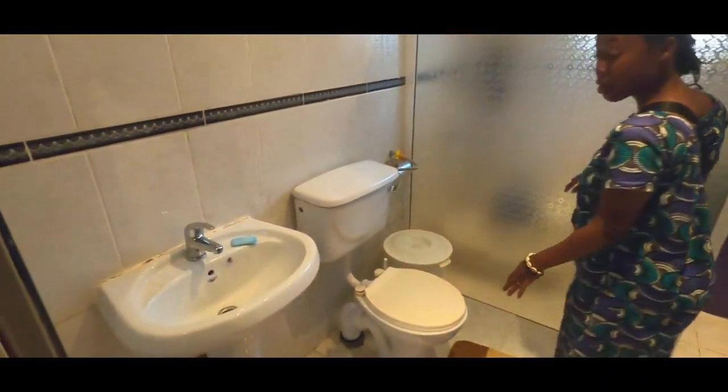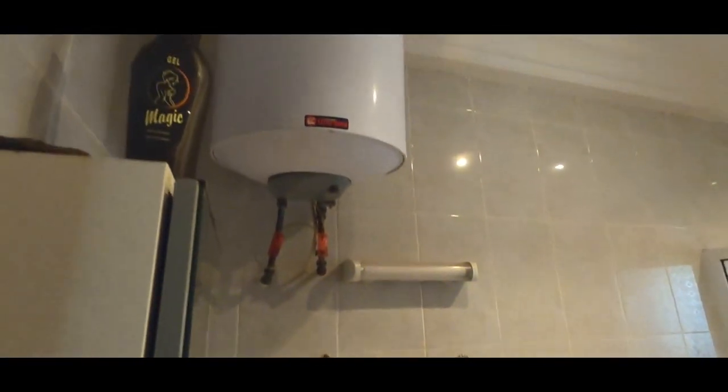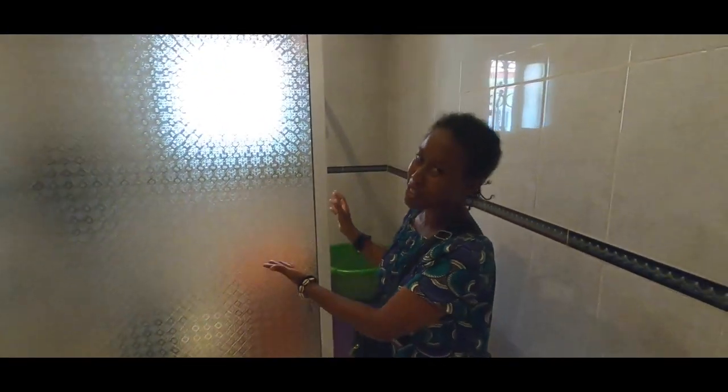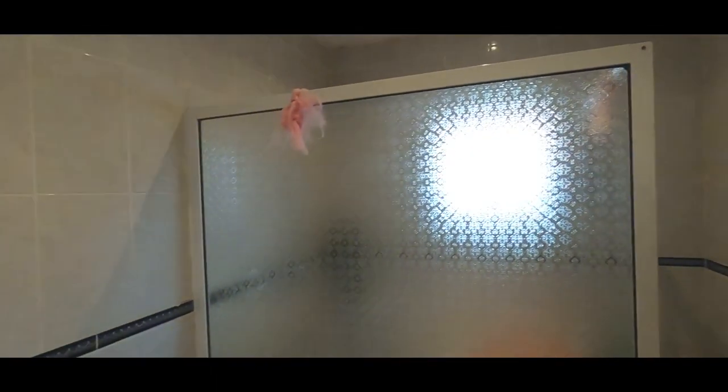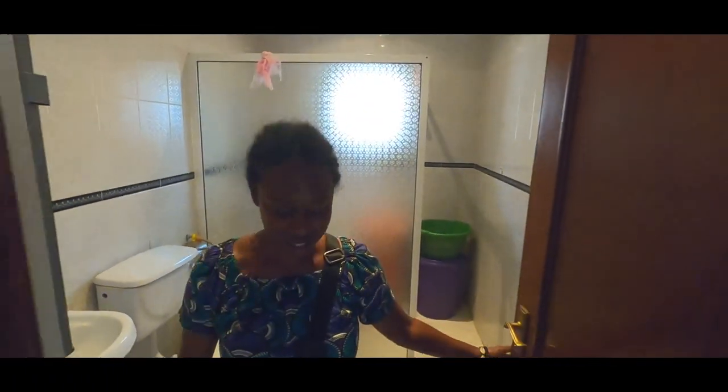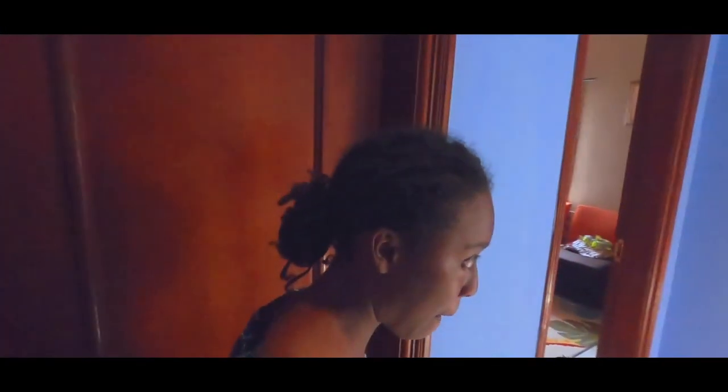Okay. And guys, look at this beautiful bathroom. Beautiful bathroom. Water heater. Yeah, you have your water heater. It's nice. And I know all of you love this, like this separated from the toilet. I like that. Exactly.